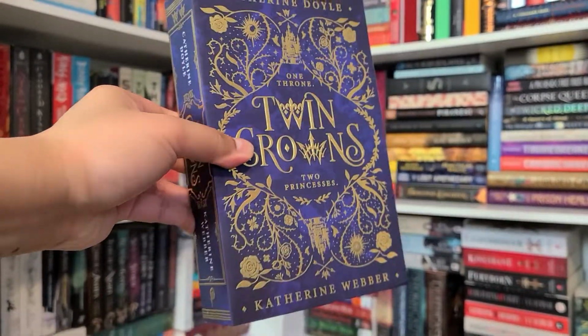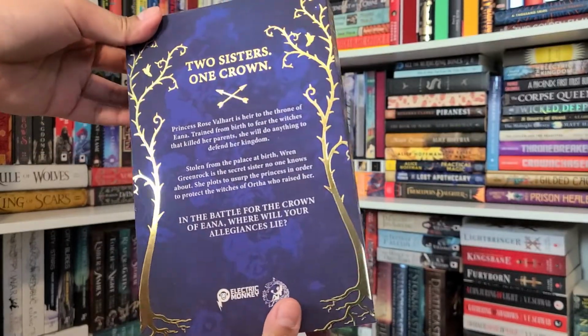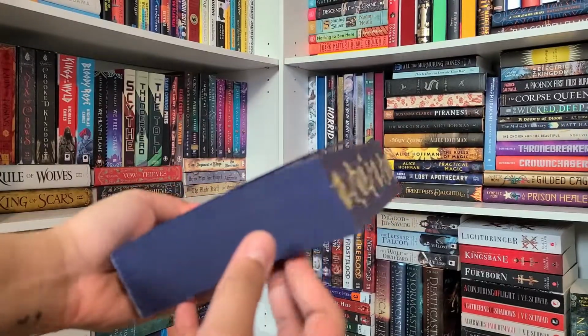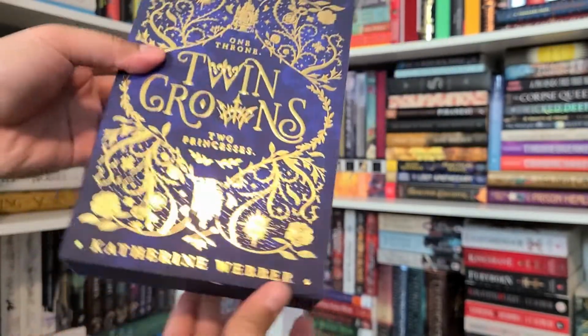The next one. This month, like I mentioned earlier, we're getting 2 books. So the first one is Twin Crowns by Catherine Doyle and Katherine Webber. Our Twin Crowns comes with an exclusive redesigned cover, digitally sprayed edges, and a digital signature. Ooh, it's a lot thicker than the versions that I've seen. Digitally sprayed edges. What? I love this.